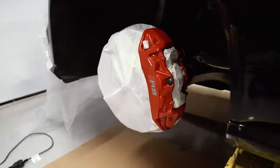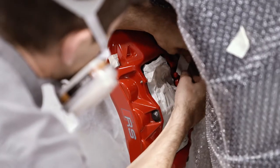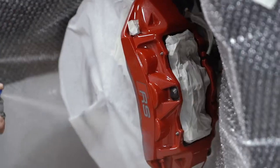Well, we had a cool RS6 wagon come in this week at Graphico, and we had all the calipers painted in a high gloss black. Some of you might not know that we actually do paint calipers here at Graphico. We have a great two-pack system here, very high gloss.